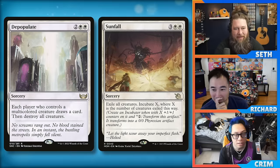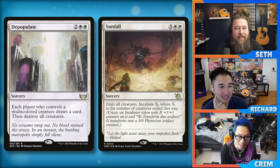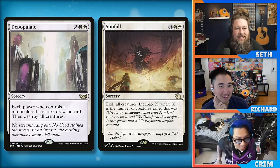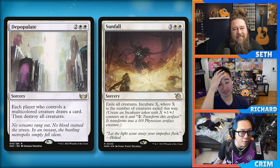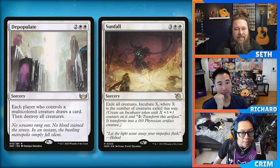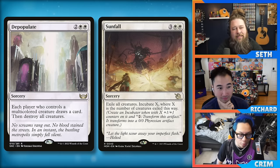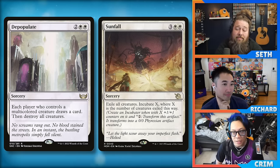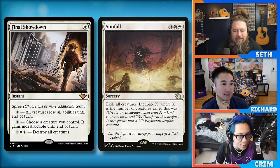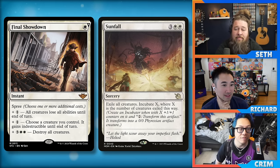But then when you play Depopulate over Sunfall, because it's a turn faster, Boros can kill you before you get to Sunfall with a good draw. Not entirely, right? Turn 4 and turn 5, you could definitely maybe last till turn 5. And then on top of that, getting the 2/2 body or the X/X incubate token allows you to block, be aggressive. This just only sweeps the board. And it's also a turn later. So you might not even be alive to see that.